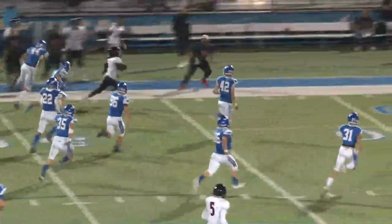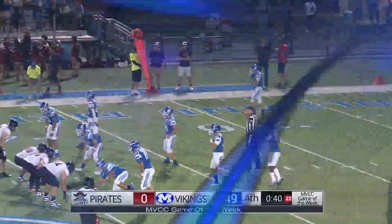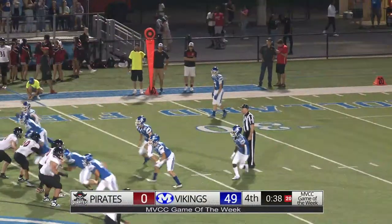Hummer pass, and that one just a little bit too high, intended to Pitts. Yep. A little bit too much mustard on that one.